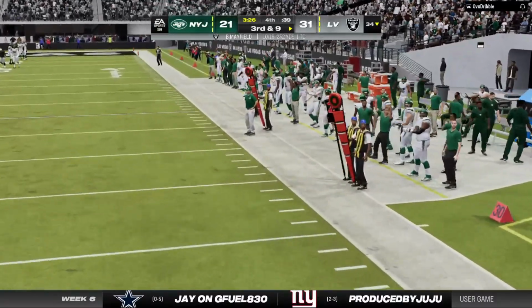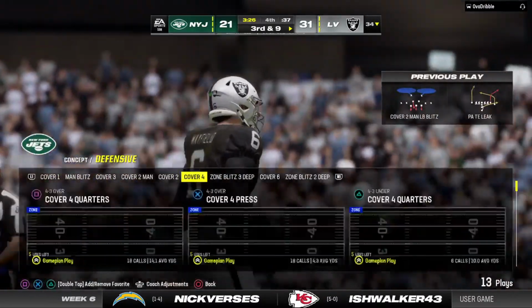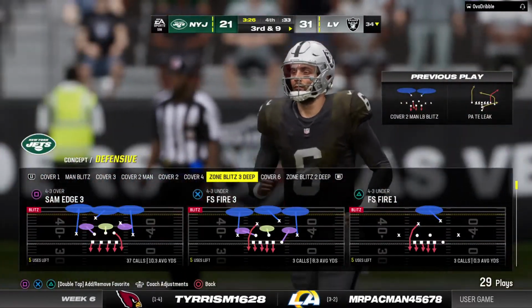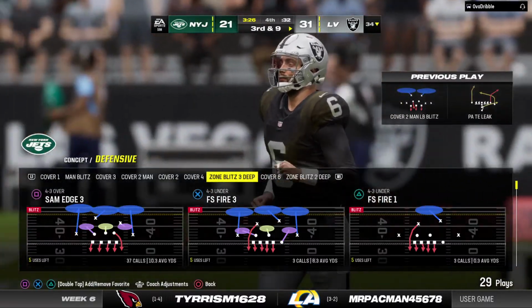A second down pass play there, but it's incomplete. I thought at first he tried to run, but he just kept buying time to his right. Finally, nothing there. He wisely gets rid of it.